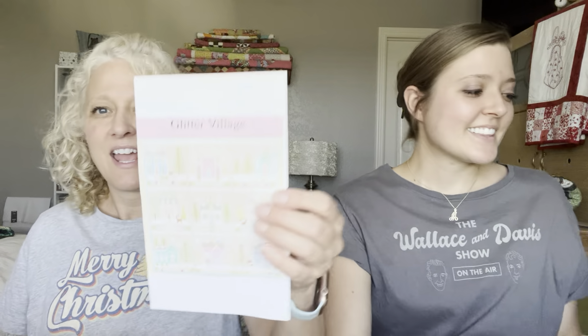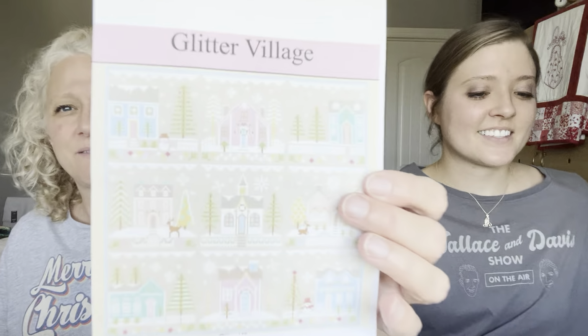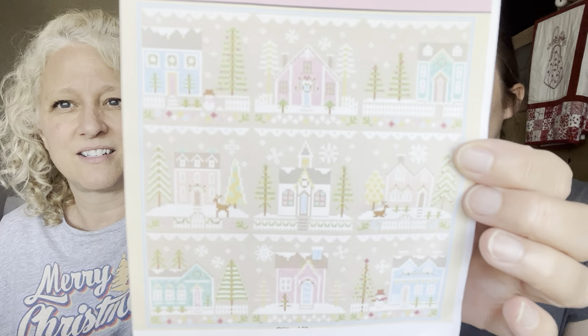Okay, so I'll go next. Along those same lines, I'm doing Glitter Village from Country Cottage Needleworks. The pattern is not actually a stitched piece, I think it's just digital. They're computer generated, because that's how mine was too. Technically she has them as individual patterns. Correct. She makes them with the intention of a pillow or a single one, but we made them all on one piece of fabric. Right, because they're by the same designer.